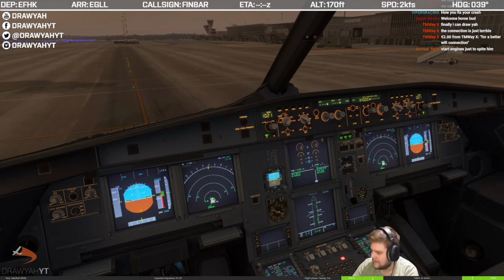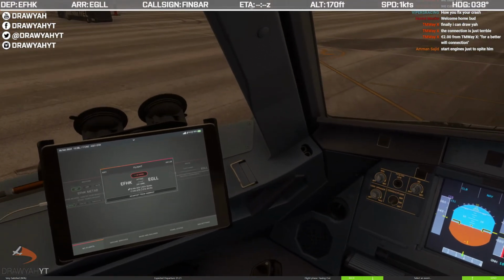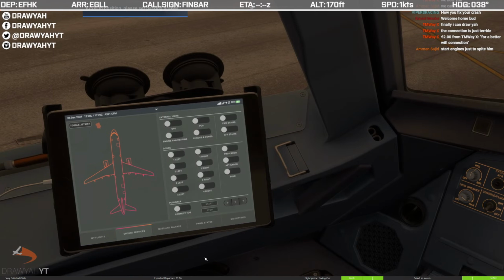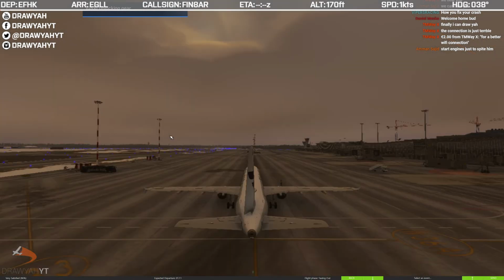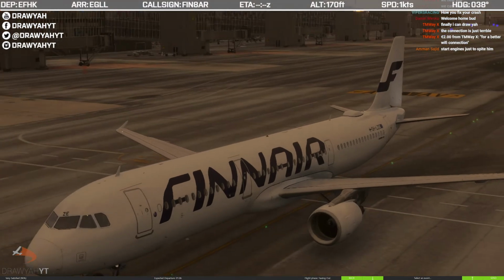Webcam's gone again. Yeah, webcam can go. Starting just to spite them. I'm not that evil. Though, I believe, if I go to the EFB... Set parking brakes. Parking brake set. Unlocking gear. I could activate engine fan heating, and that's going to make the startup process a bit smoother with the engine fans being a bit chill right now.